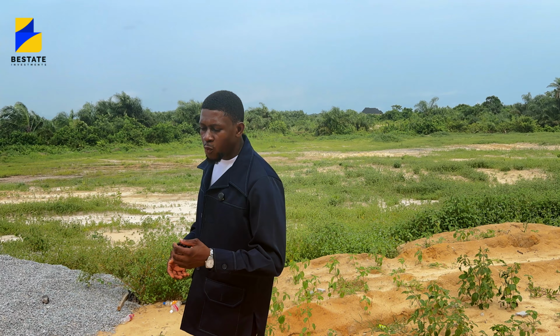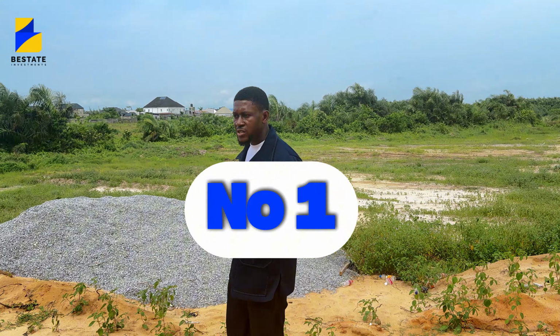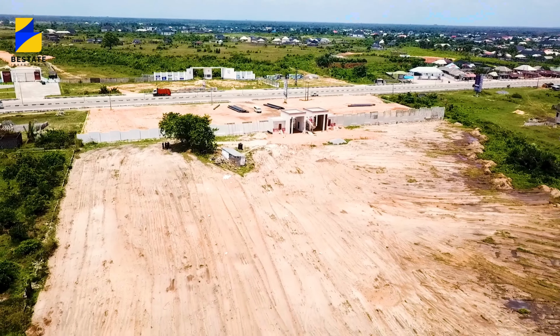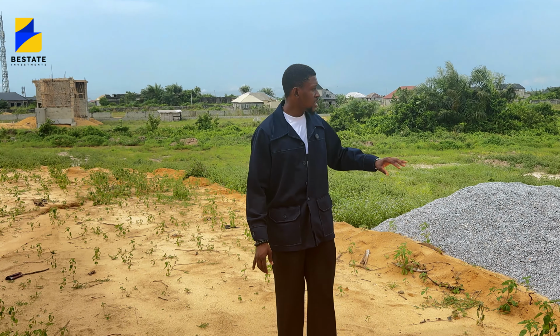Now let's talk about why this is a good investment. So first of all, what we have here is dry land. So you save money on construction costs because doing a foundation will be cheaper. You can do a shallow foundation instead of a deep foundation. So you have dry land, good topography right here.